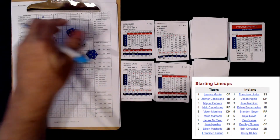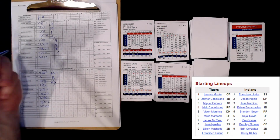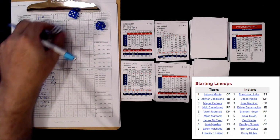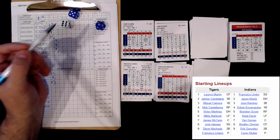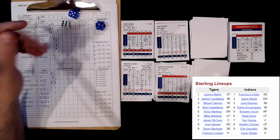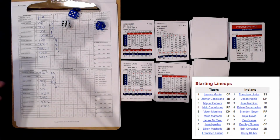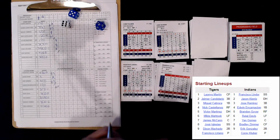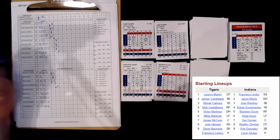And now it is Edwin Encarnacion. 5-6 against the righties, a walk plus. And that is going to be a walk. So, the leadoff walk, he's got no attempt. That brings up Brandon Guyer.